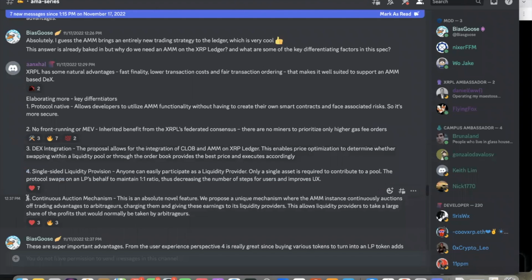So number five, continuous auction mechanism. This is the secret sauce. So let's read what the secret sauce is. This is an absolutely novel feature. We propose a unique mechanism where the AMM instance continuously auctions off trading advantages to arbitrageurs, charging them and giving the earnings to its liquidity providers. This allows liquidity providers to take a large share of profits that would normally be taken by arbitrageurs.